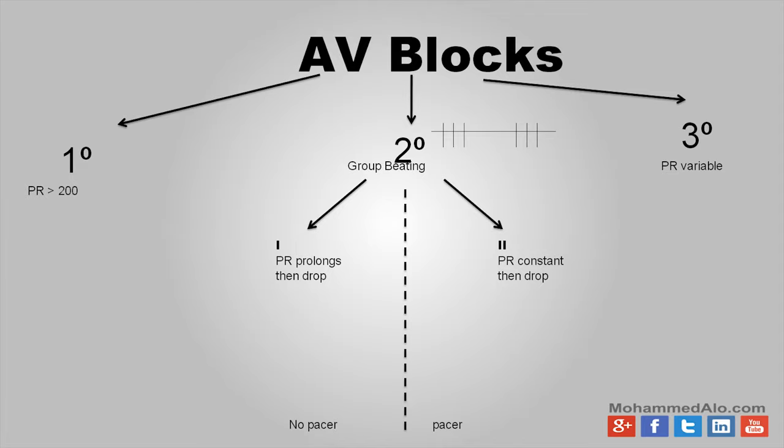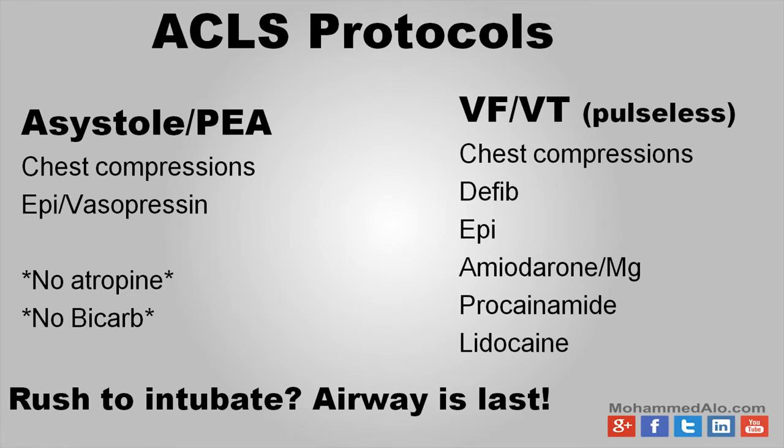Type 2 second degree AV block usually decompensates and becomes 3 rather quickly. Now, if your first degree AV block is symptomatic, then they automatically qualify for a pacemaker. So it does say no pacer, but if either of those two are symptomatic, then they do get a pacemaker. So ACLS protocols for emergency physicians are pretty simple.